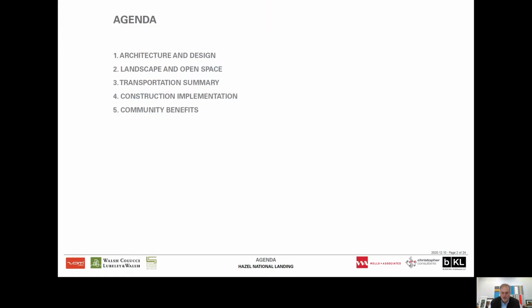Our agenda today starts with a recap of the architecture and design. This follows again our December 4th presentation, which provided greater detail on site planning and the building designs. Then LSG, our landscape architect, will present landscaping and open space. Wells and Associates will then review transportation issues, and then our client ZOM will go through construction, implementation, and community benefits.